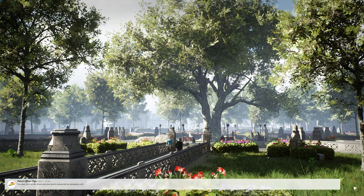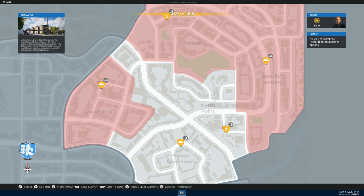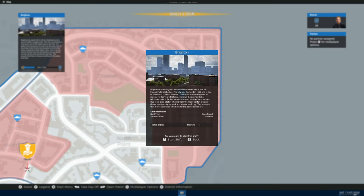And with that all being said, I do hope you all are having a great week. Of course, it's time for another Crownwick Wednesday. So with that all being said, let's get on patrol and see what we can get ourselves into today.